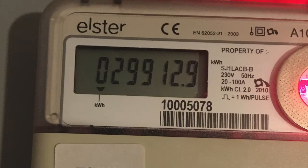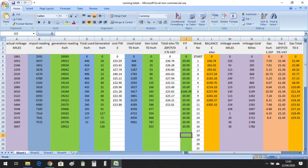29,912 kilowatt hours, just short of 30 megawatts since the beginning of 2012, which is given as 136 kilowatt hours this week and 923 kilowatt hours since the start of the 2020 logs.